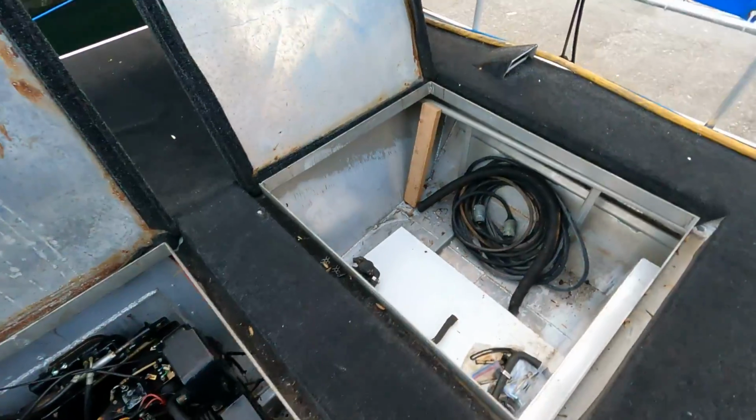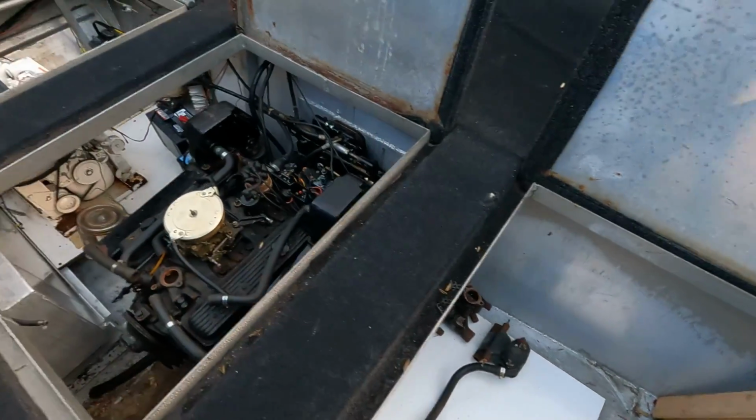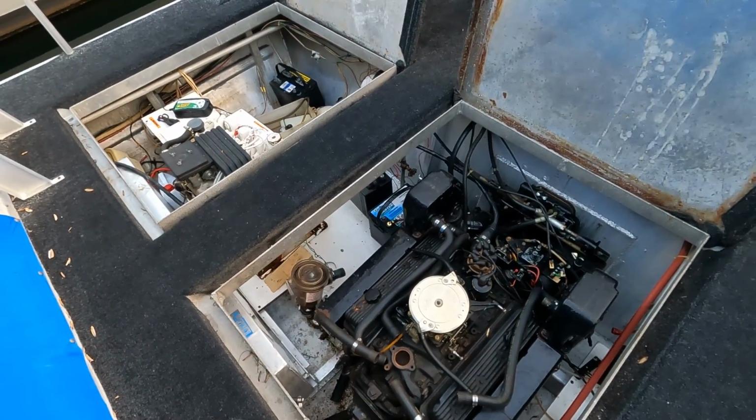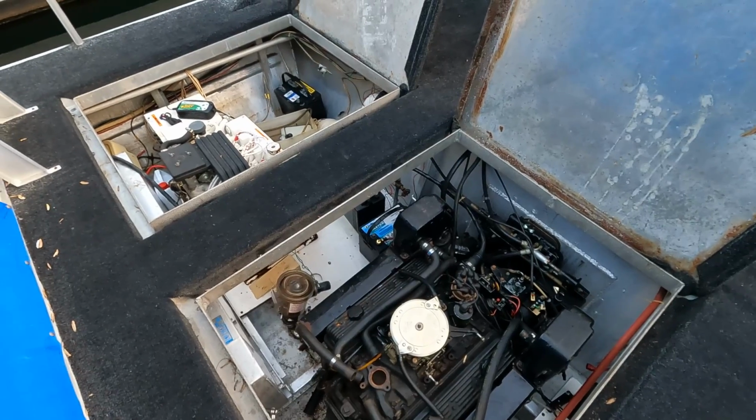So this is a fairly clean engine room. You can see it's nice and dry down there. And again, the original engine was removed, and this one was just added recently. Just a little bit left to do in here.